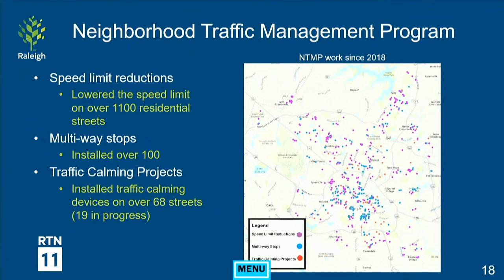I know Councilman Branch brought up noise associated with the multi-way stops, but for every action, there's a reaction, and the multi-way stops are inherently safer than just a side-controlled intersection. We've also installed traffic calming devices on 68 streets. 19 are in progress, and I think Will has another 19 that y'all just approved that are being worked on. So we'll be up to close to 90 streets that will have been calmed with traffic calming.